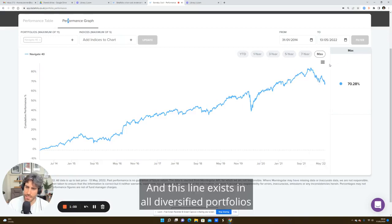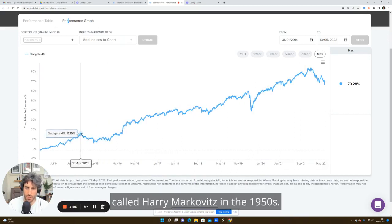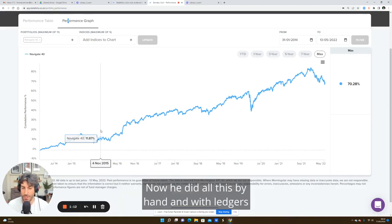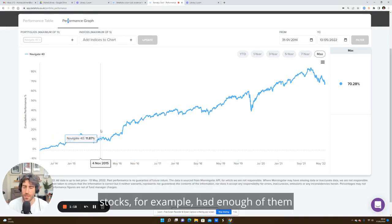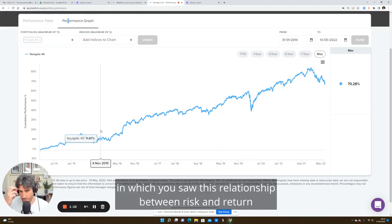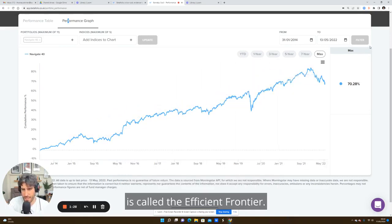And this line exists in all diversified portfolios and was discovered by an economist called Harry Markowitz in the 1950s. Now, he did all this by hand and with ledgers, and noticed that if you had enough securities, stocks for example, and they behaved in this manner, you saw this relationship between risk and return. And this line that goes straight through the portfolio is called the efficient frontier.